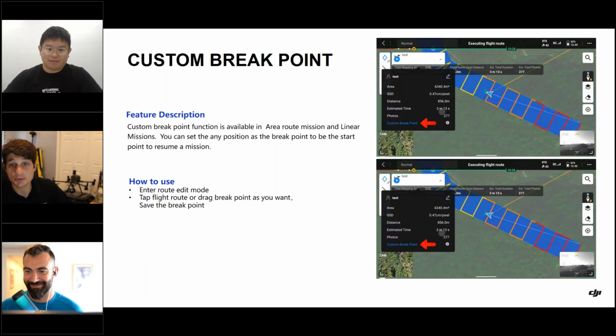Cool. So some of the other features that we pushed, I'm going to breeze through them pretty quickly. Custom breakpoint is something I am very excited about. I think Ted and Run are as well. It came out for mapping missions, and we do expect that to be able to come out for other types of missions in the future.